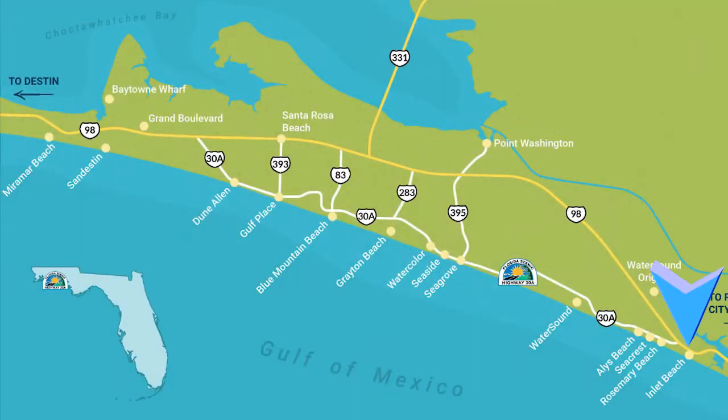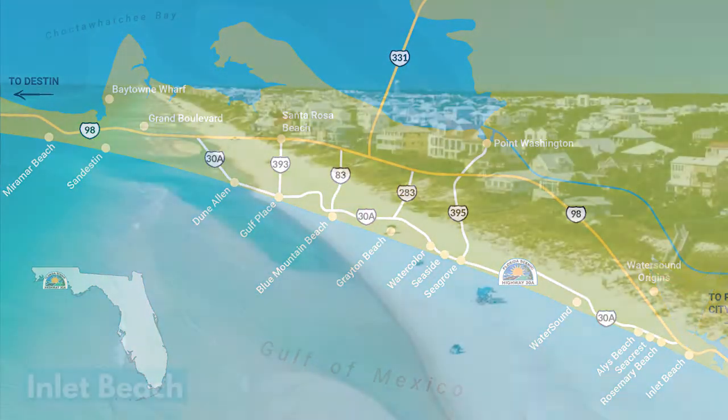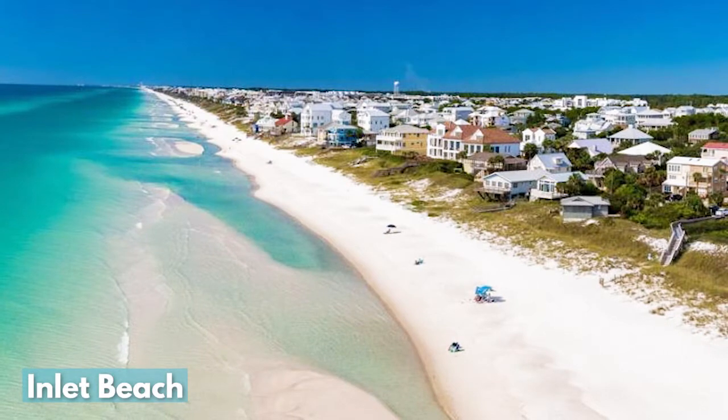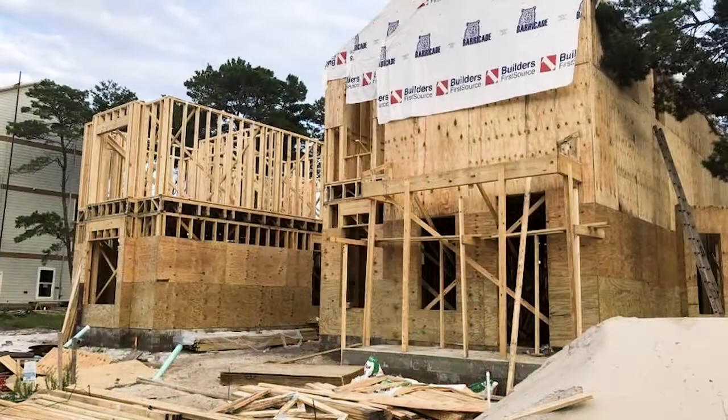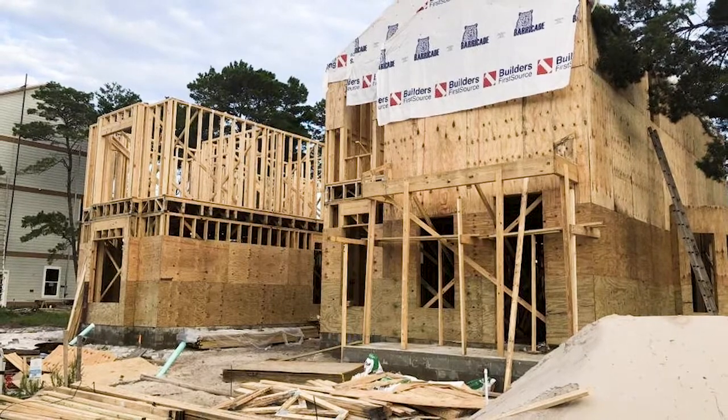So our last neighborhood on 30A as you're going east is called Inlet Beach. It is also the fastest growing area on 30A. So Inlet Beach is like old meets new. You've got all these older homes that are being torn down to build these big, beautiful homes, and it is phenomenal. Every time I go and visit Inlet Beach, there's something else new and other construction going on. So it is a happening place.